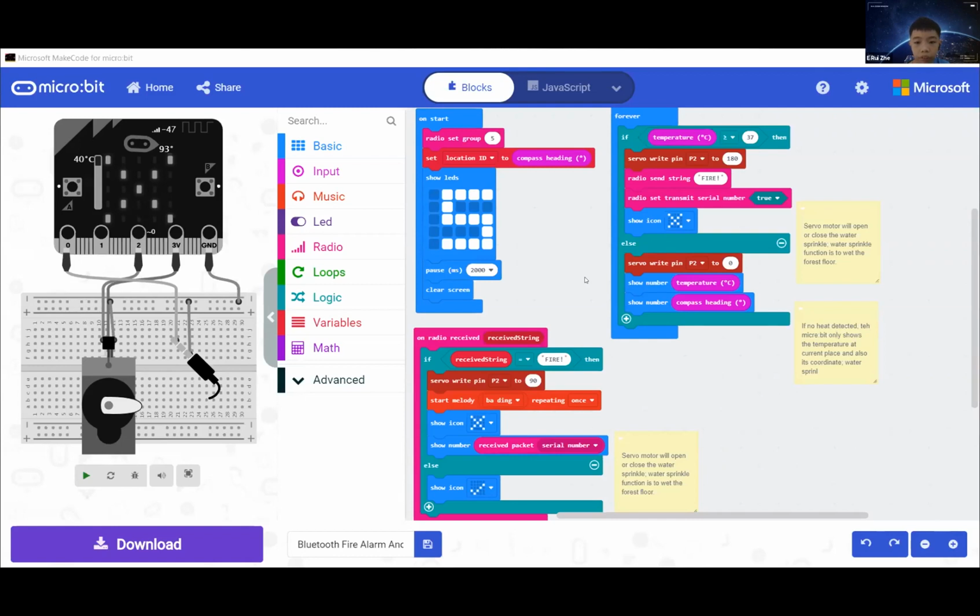Else, if there isn't any fire, it will close the servo motor that is controlling the water sprinkler, and it will show the number of the temperature and the compass.